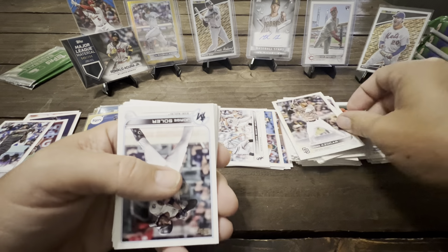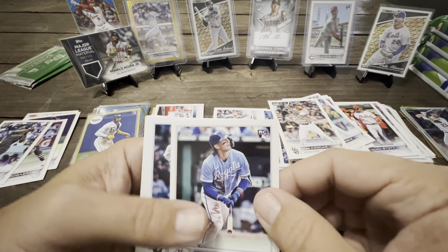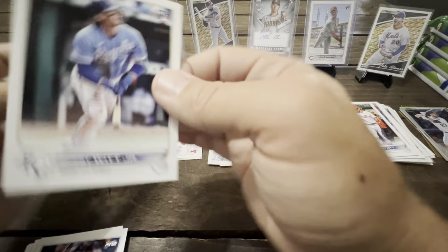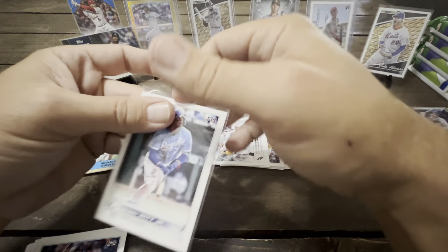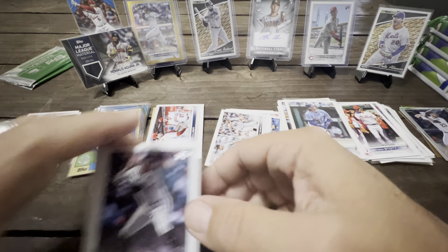There's an Azocar. There's Soler. There's a nice Bobby Witt Jr. There's the base right there. Been looking for that one. Well, looks a little fat on the right side. But other than that, it's pretty good, I'm sure.